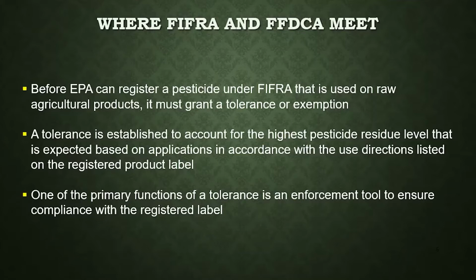In setting the tolerance, we must make a safety finding that the pesticide can be used with reasonable certainty of no harm. To make this finding, we consider the toxicity of the pesticide and its breakdown products, how much of the pesticide is applied and how often, how much of the pesticide remains in or on the food by the time it is marketed and prepared, all possible routes of exposure to that pesticide, such as residues on crops, as well as exposure from drinking water and residential exposure, and dietary risk assessments.